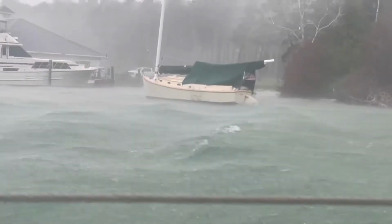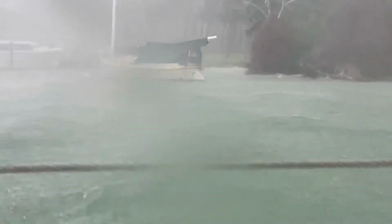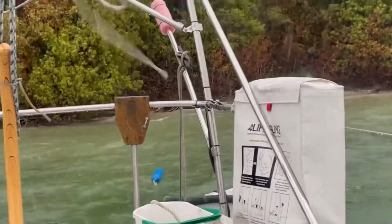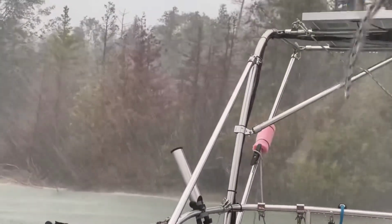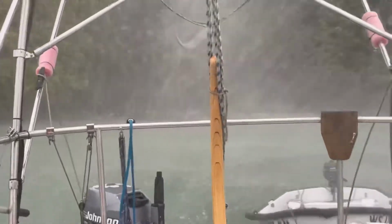This is the highest winds I think we've ever been in, as far as anchorage. Wow, his boat's getting really close. Wow. Hang on, dinghy. Those waves are huge. I didn't think this small of a lake could have waves this big.